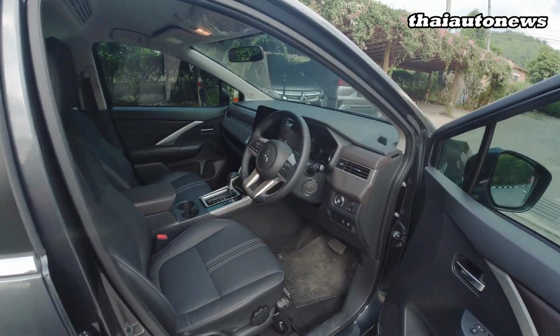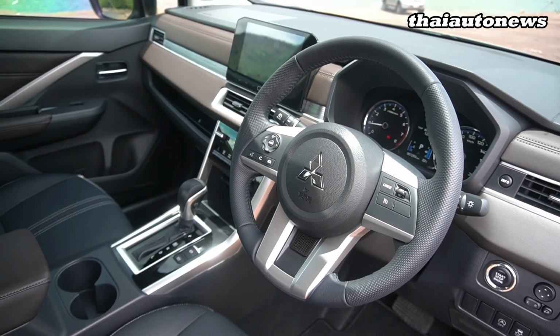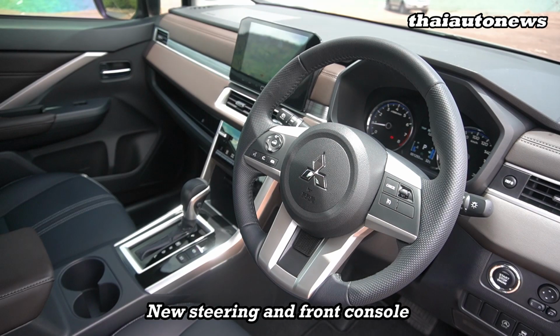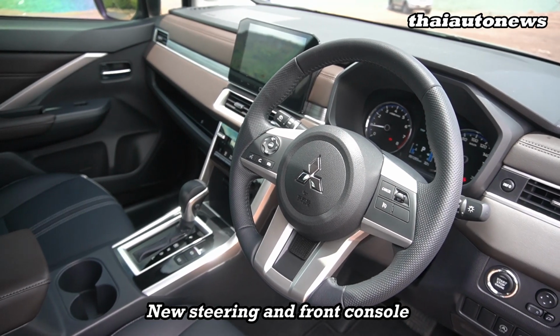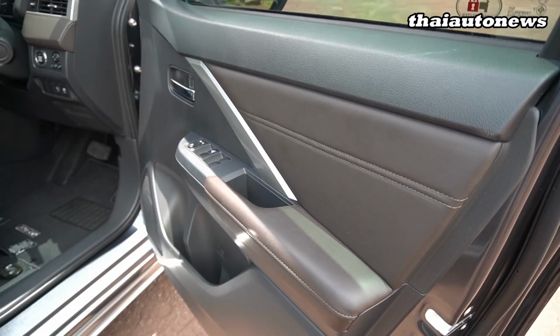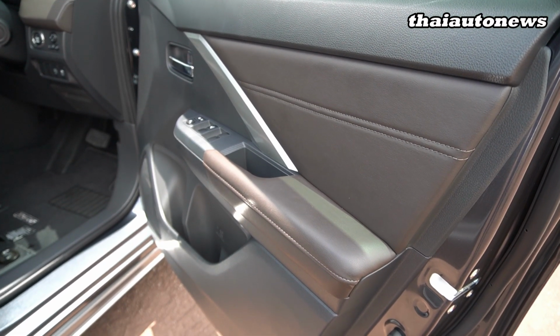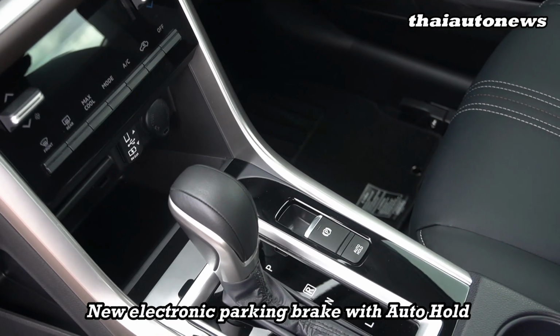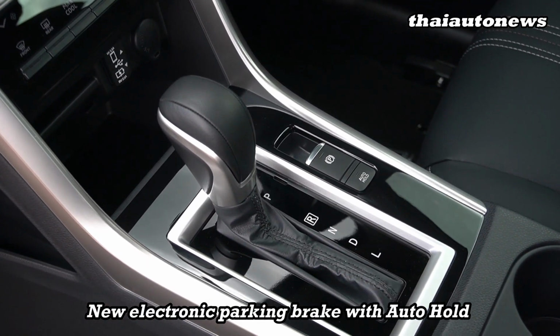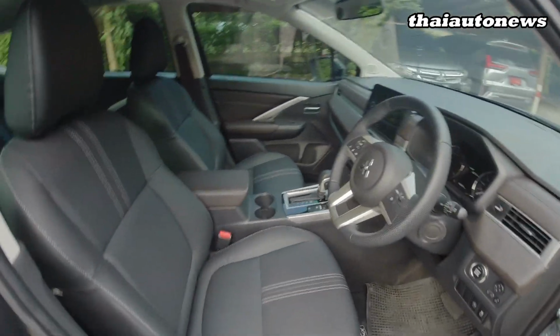One of the good things about the 2022 Xpander is the interior upgrade. So actually the Thai version has got a few special things compared to the Indonesian ones. Actually this car is made in Indonesia and exported to Thailand, but Thai customers really have a high demand, so there's a few things that are special in here.